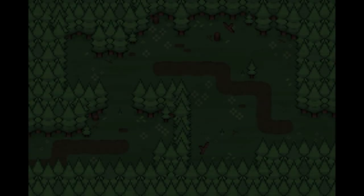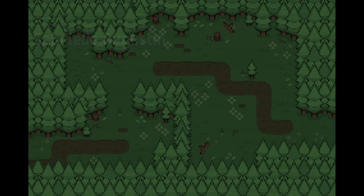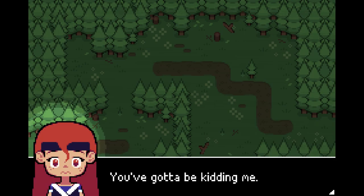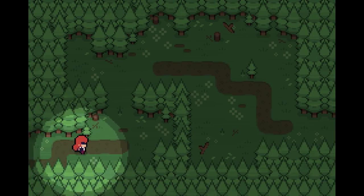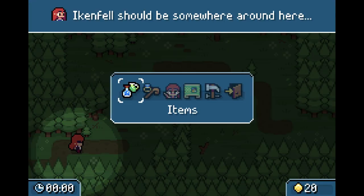Ghostly Grove. Music. I couldn't quite read that. Merit? The trail ends here? You've got to be kidding me. Did I take a wrong turn? Okay, so I'm playing as this person here. I guess their name is Merit.